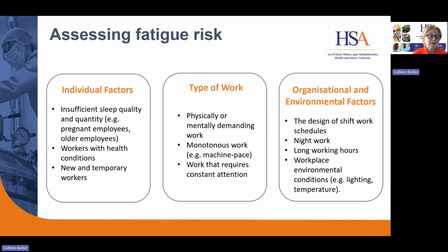One thing to note as well, we're certainly learning more and more about workers with health conditions and some of the conditions that are of note here around sleep disorders. So the National Driver Licence Association have recently issued some guidance on sleep apnea, and one of the things they mention is that they estimate that about 100,000 people in Ireland may have sleep apnea. So a condition like that can really impact sleep quality. And then there are other things that arise too, such as in more recent years, many of us will be aware of long COVID.